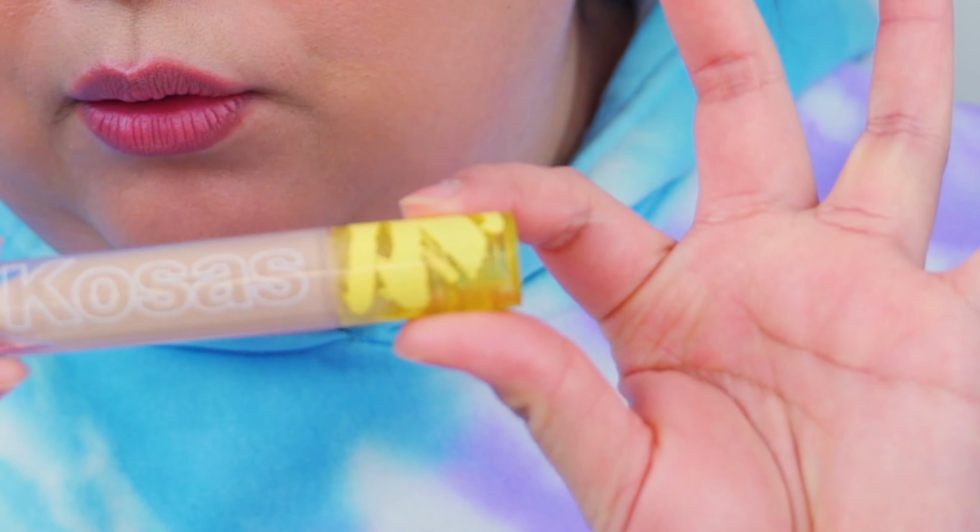Packaging wise, looks nice. Kosas, you're doing your thing. I really like this yellow cap right here with a little bit of design, and it's clear, and then you've got the bottle where you can see everything.